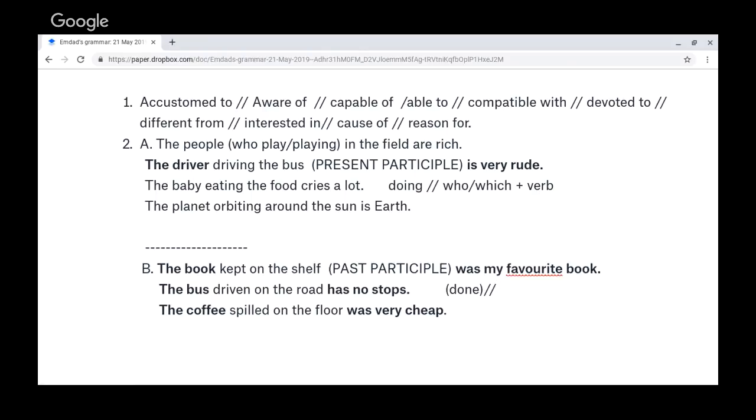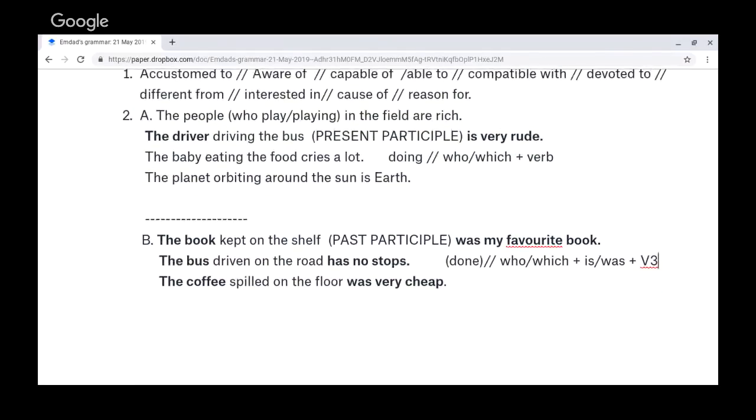But you can also replace, in the similar way we replace this one with who or which plus verb, similarly here it can be also replaced by who or which plus is or was, an auxiliary, plus done, third form. So verb third form. So let me tell you what this is. Don't feel like, oh, what happened suddenly. Now look at this. The bus driven on the road has no stops. Or the bus which was driven on the road has no stops. Or the coffee spilled on the floor, instead of saying that, the coffee which was spilled on the floor was very cheap.